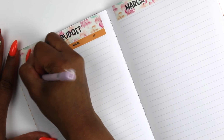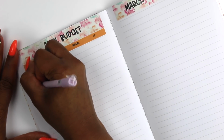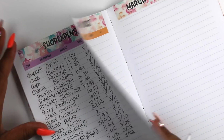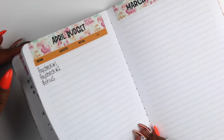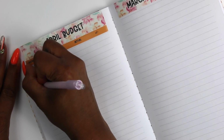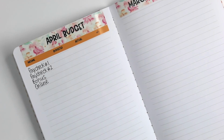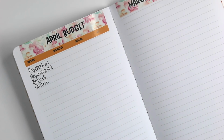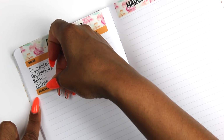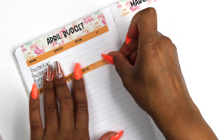Paycheck number 1, paycheck number 2. Then we also have a bonus paycheck this month that comes. I wonder, do I have enough room to do all this? Because this looks like I took up all the space. I had 4 lines last time. I'm just going to put all of my online stuff all together. I'll add that into one this time. That way I can keep it kind of the same. All right, then we'll put our bills and expenses here. Okay, just keeping that in line.